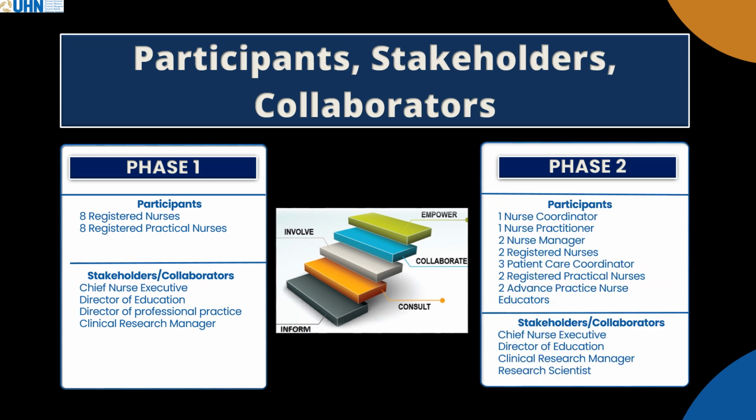In phase 2, there were a total of 13 participants, of which 2 were RNs, 2 were RPNs, and 9 were nursing leadership staff. The nursing leadership group comprised 1 nurse coordinator, 2 advanced practice nurse educators, 2 patient care coordinators, and 3 nurse managers. The years of experience ranged from 0 to 5 years to 26 to 30 years. All participants practiced in either surgical, medical, or outpatient services and took part in semi-structured focus groups. There were 9 female and 4 male participants.